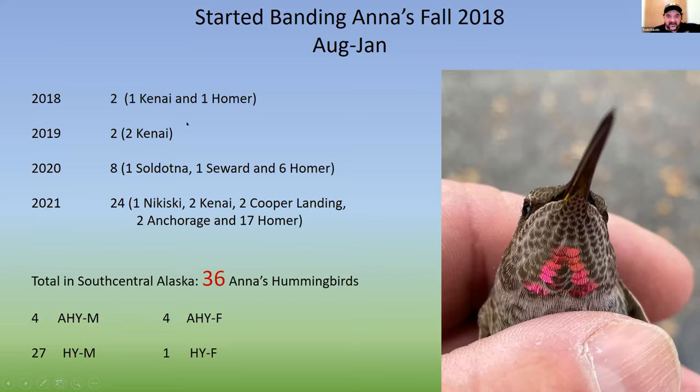In 2019, I banded two more in Kenai. And, you know, at this point, I'm not thinking this project's going that well, because I only banded two and I didn't recapture either one of them in the subsequent year. And then I banded two more and I'm thinking, you know, chances are most of these birds aren't making it, but I don't have a very good sample size at this point.